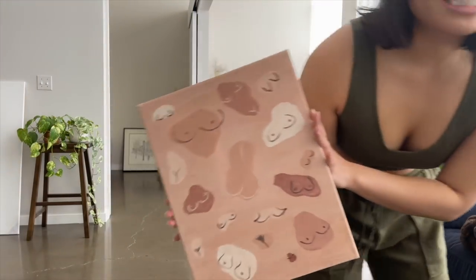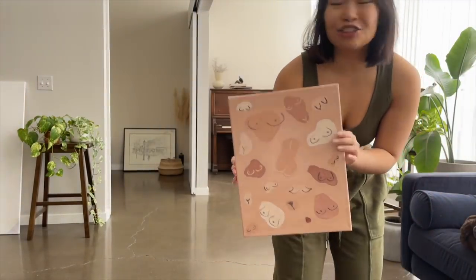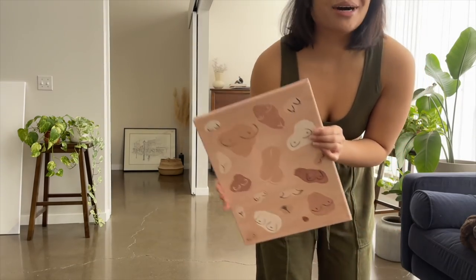And I painted this and I am on such a painting streak. I have so many canvases, but look at these.